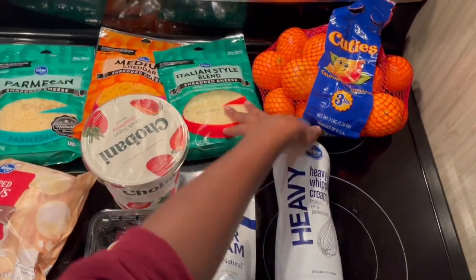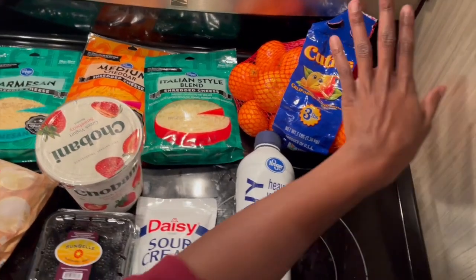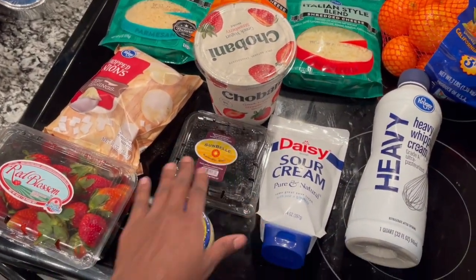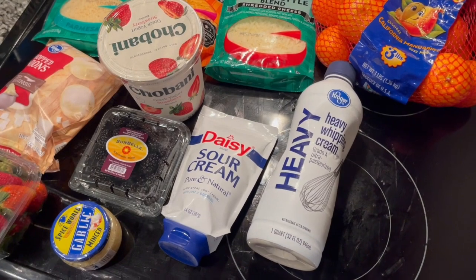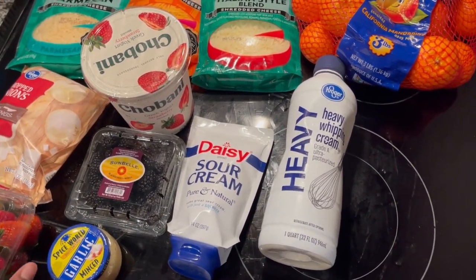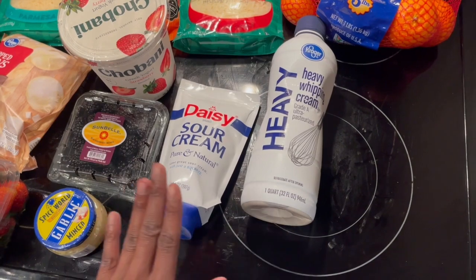But yeah, this is what I got. I got cheese for my mac and cheese, slash my Alfredo needs some Parmesan too. I got some cuties. I got my fruit, my strawberries and blackberries. If y'all know me, y'all know I hate sour cream. Like, I cannot stand it. It's a whole long story, but basically, I was doing a project where I had to do a goat milk look, and I used sour cream, and literally, it made me so sick that I can't smell this.